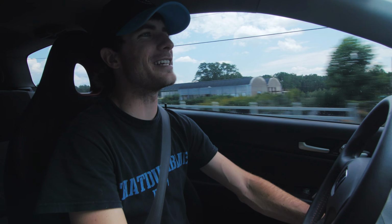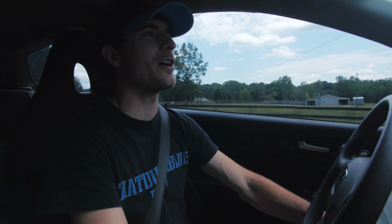So for suspension, he's running Megan coilovers, and he's also running strut bars as well. So when you do go around bends, not into boost, it handles pretty darn good. You feel the nose go exactly where you want it to go. Plus the coilovers give it a really nice low stance.